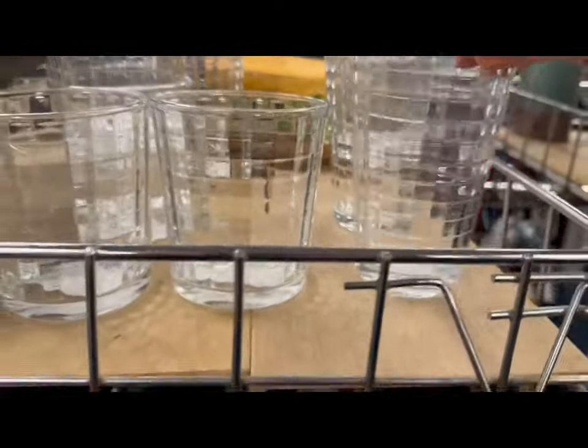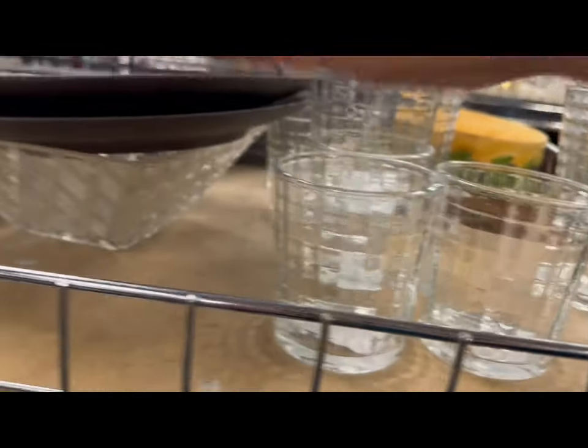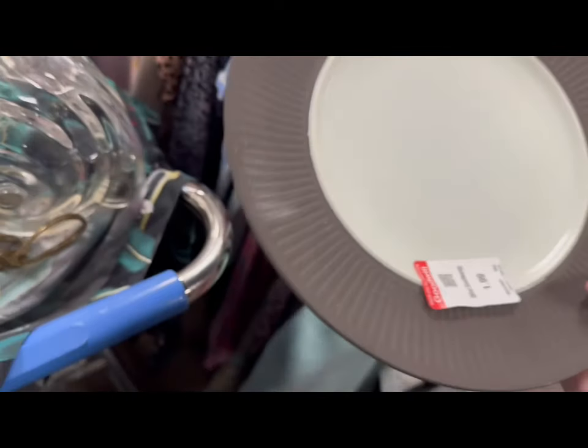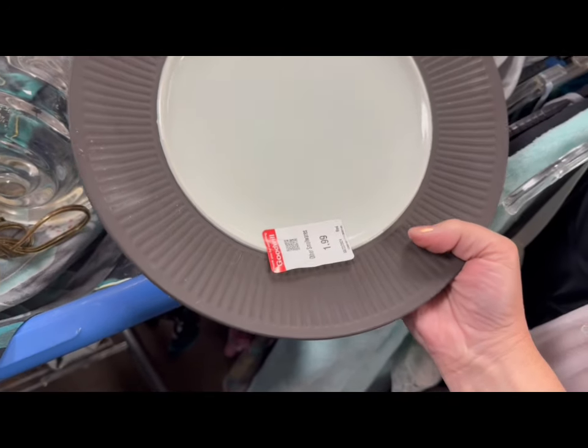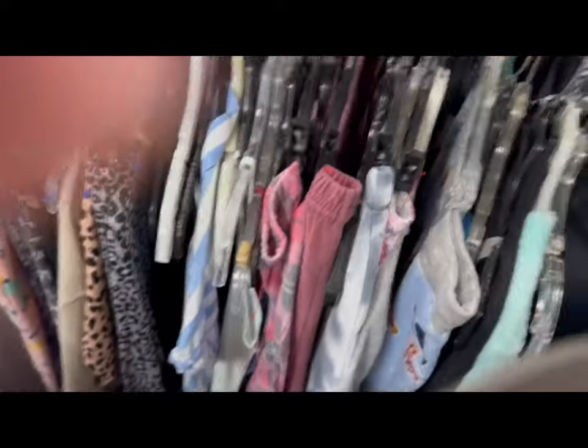What a coastal charm that is. These glasses are still there. I think they might be Gibson or Libby. I'm guessing probably Gibson. Then I found this set of two Dansk plates. Dansk, as you know, is a really good name. They are a Danish company. They make really high quality pieces.